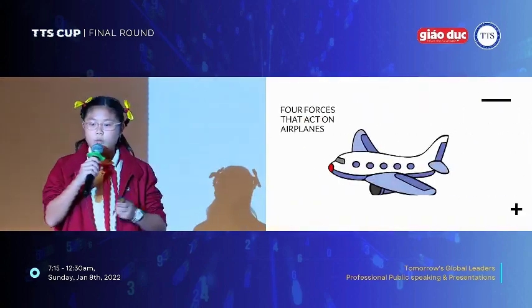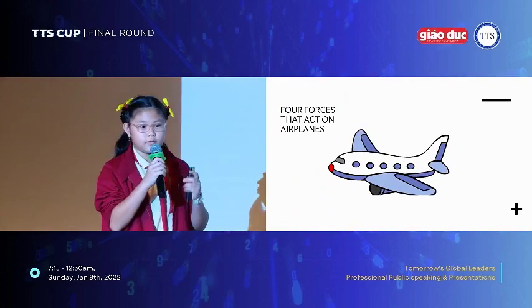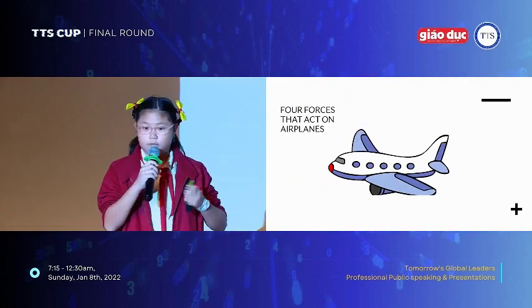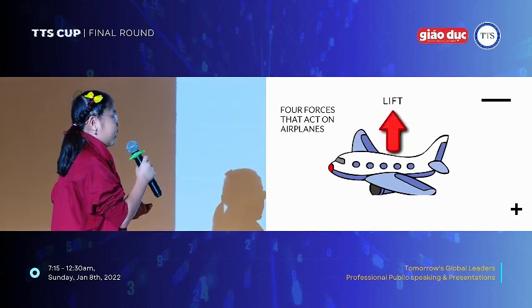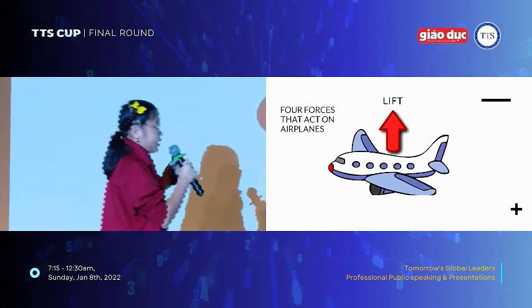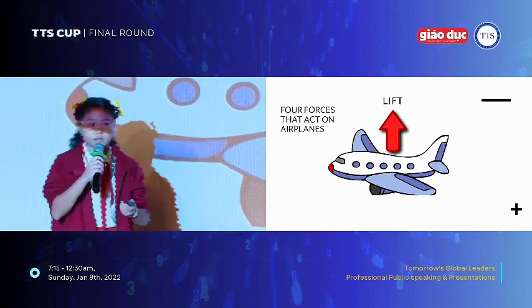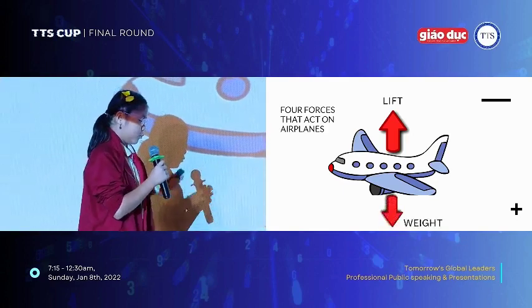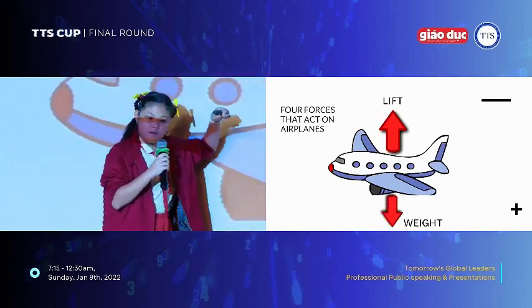The airplane will only be able to take off under the circumstance that all four forces of flight work together. So what are the four forces of flight? They are lift, weight, thrust, and drag. The first force is lift. Lift pushes the airplane up. The way air moves around the wings gives the airplane lift. The second force is weight. Weight is the force that pulls airplanes toward the center of Earth.